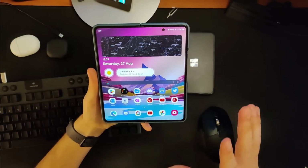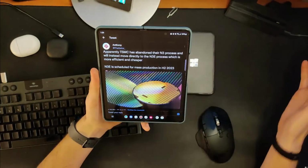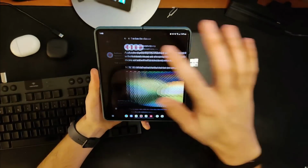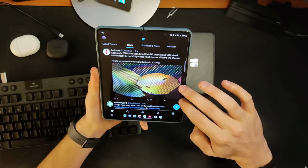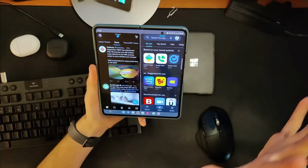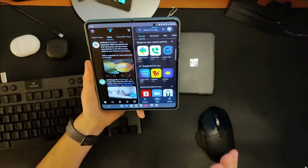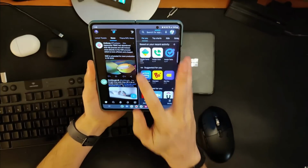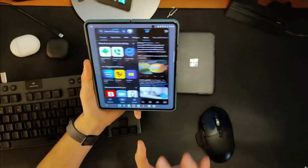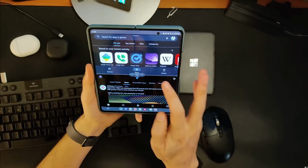Now, it is worth pointing out, though, that there's a ton of flexibility with how Samsung does this. So let's go back to Twitter here, and let's go ahead and do another two-finger swipe in, and let's get the Play Store running again. So on Duo, like I showed you, you can sort of swipe and move things around. On the Fold, you can tap this button in the middle, and you can switch apps around. You can change what direction they are split in, and of course, split them that way.